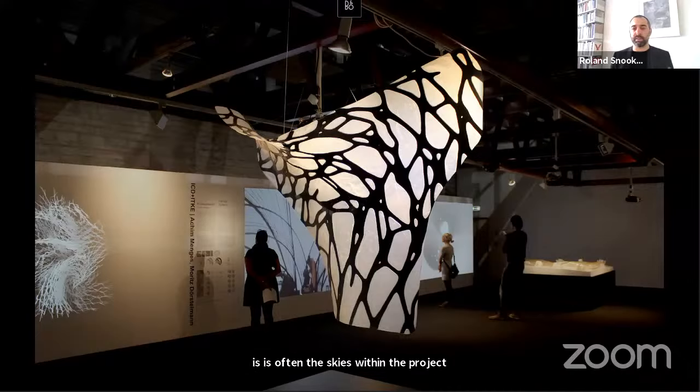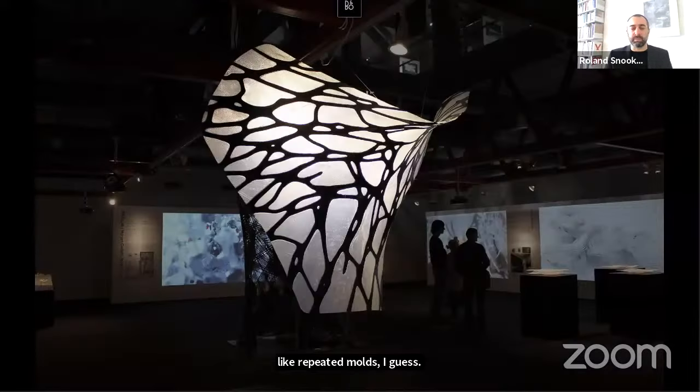And so we really need to develop ways in which we can avoid using things like repeated molds, which then leads to our interest in additive manufacturing, of course. So this was exhibited at the Talent Architecture Biennale about 6 years ago.